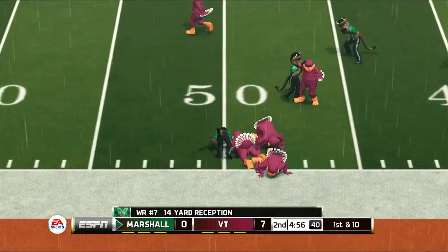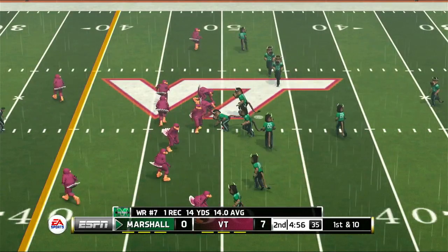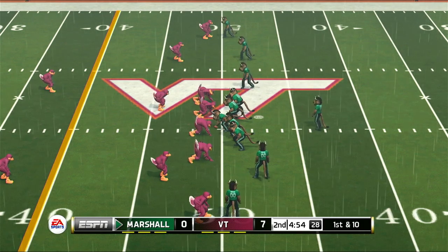He's tackled at the 50-yard line. I'll tell you something. I'm loving this quarterback's confidence more and more as this game goes on. He's really throwing the ball with some purpose. Empty backfield. Quarterback in the gun. 5 wide receivers.